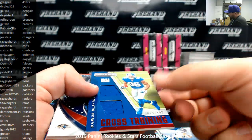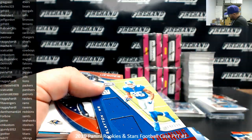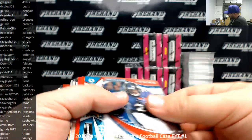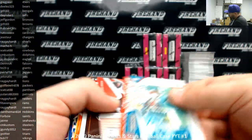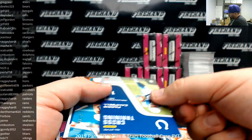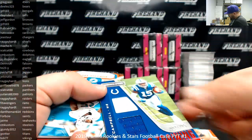Darius Slayton, cross training, number 199 for the Giants. Giants going to TE23Y. Mark Ingram, Great American Heroes. Cross training, Paris Campbell, number 175. Colts going to Macho H.